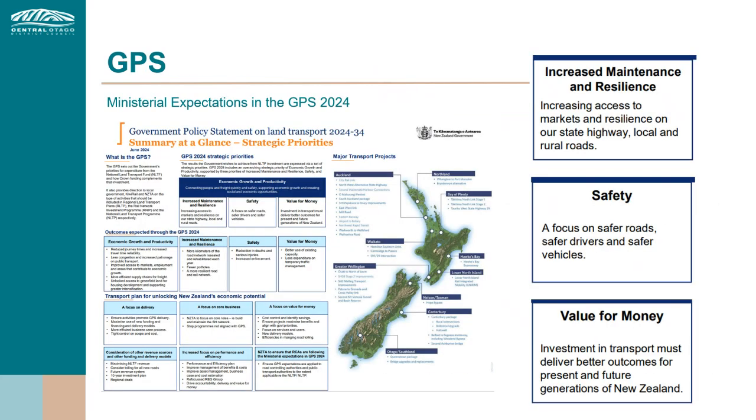Next slide, please. So GPS, Government Policy Statement for transport. That's just a snapshot there of a summary of the strategic priorities from this updated policy statement for transport. But the real key focus that the government has for the investment that we get is around increased maintenance, resilience, safety, and value for money.